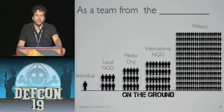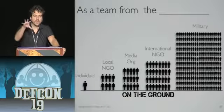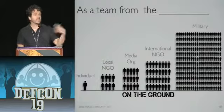Yep. So a local NGO because they can be worn down, they're going to get exhausted, they have limited resources, and when they start to get worn out, you can take them out. All excellent, absolutely great points. Thank you very much. I'm going to ask that a couple more times.